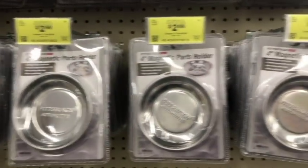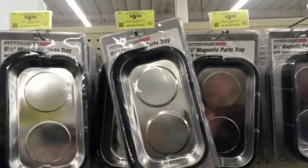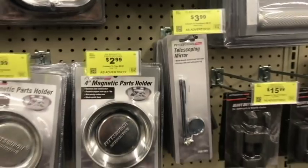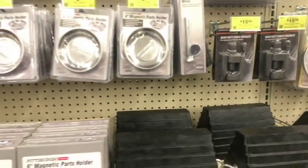All right, magnetic trays. You can never have enough magnetic trays. Obviously, you can get these for free from time to time, but for $3 plus $10 for the bigger ones, save yourself half the cost, man. I think I paid like 10 to 20 bucks a piece for the ones that I picked up from the Cornwell truck. Nice small mirror.